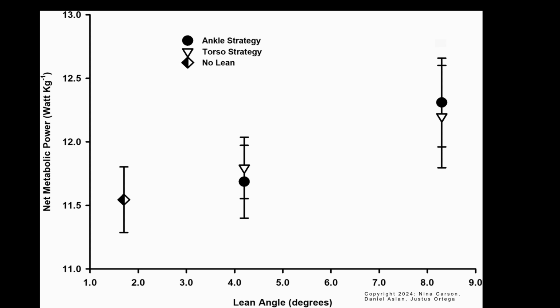And I want to start by looking at this lower left-hand set of data, and that's a little diamond with a vertical line. The vertical line I'm going to call a tall, skinny capital I. So that's no lean. That's the base case. And the diamond is kind of the average, and that vertical line, the tall, skinny capital I, is the range of data. Let's move to the next point to the right, that middle set of data. That's the middle lean. And you can see the energy went up a little bit, but not a lot. And if you look at their tall, skinny I, you can see there's a lot of overlap between that data and the no lean data.